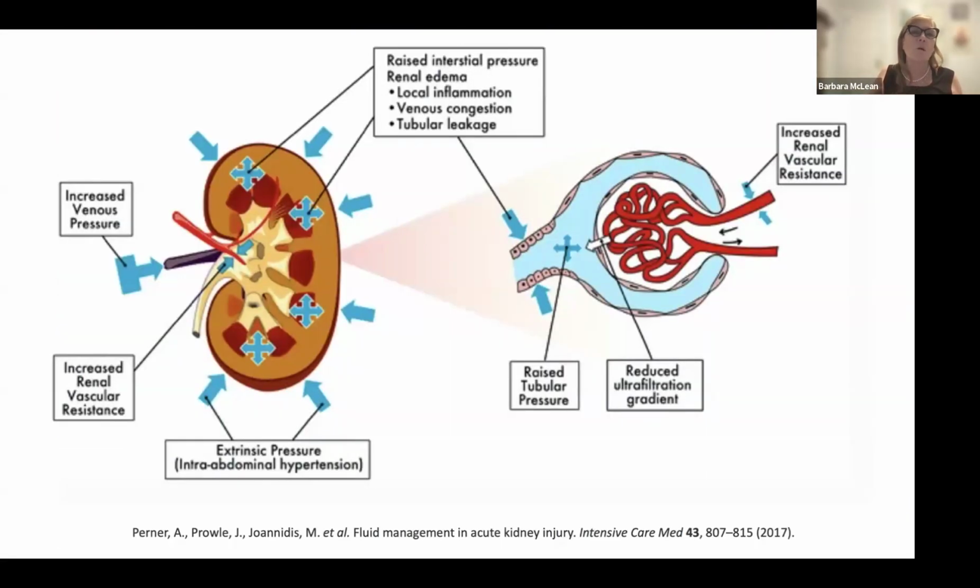So I just wanted to show you, this is the increased venous pressure, which actually then engorges the interstitium of the kidney, increasing vascular resistance, but raising that edematous fluid, raising the interstitial pressure, and then ultimately destroying what we call the brush border of the kidney, that's in the tubules. The very thing you thought was helping your kidney, which was fluid, is actually going to destroy it.